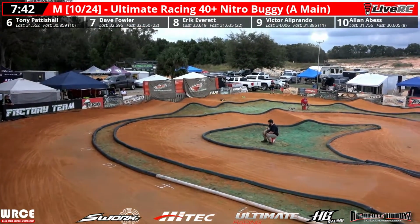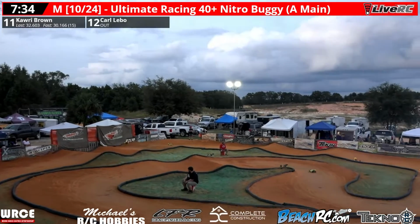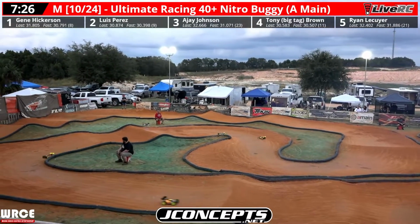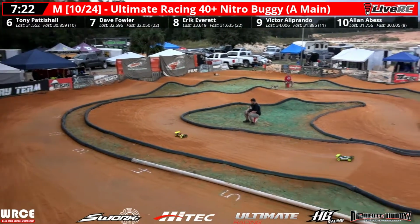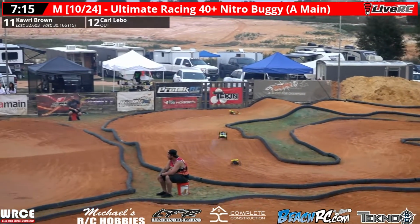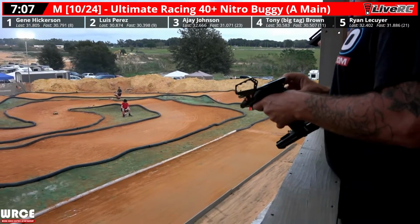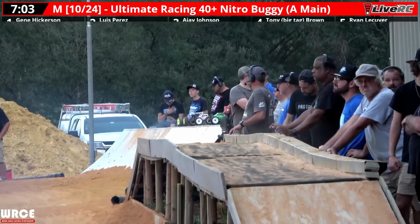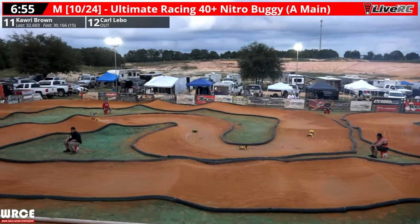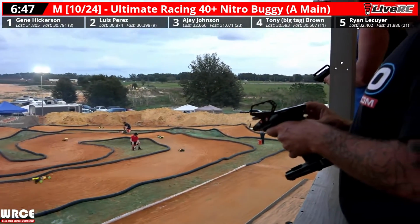So Gene coming in for fuel. That's going to give the lead up to Louis, but he's not too terribly far behind. AJ Johnson showing in the number 3, 15 seconds back. Looks like the second round of pit stops are going to start cycling through. So Louis Perez, your winner of the B main, currently leading the A main.